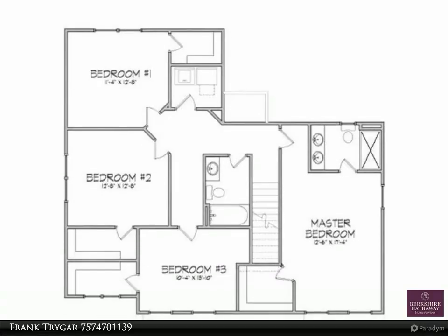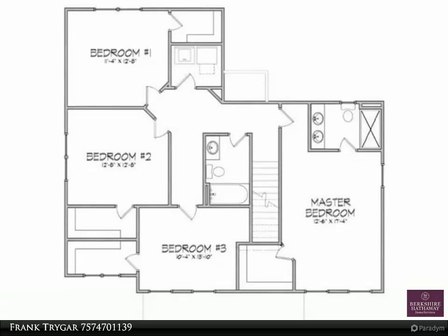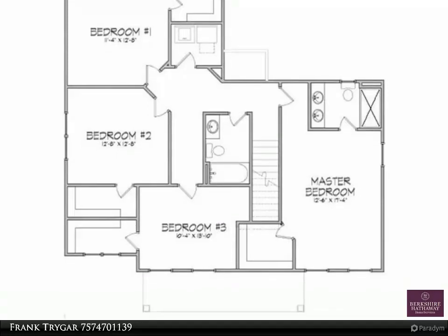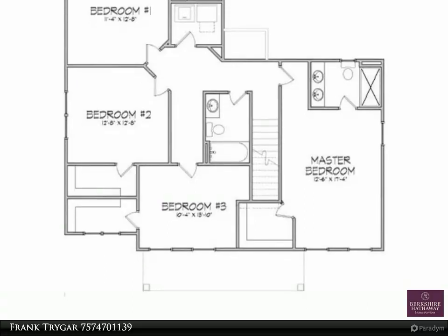Attractive luxury vinyl flooring throughout the first floor and all bathrooms. Covered front porch. Rear concrete patio. Convenient access to interstates, bases, shipyard, nature parks, shopping and restaurants.